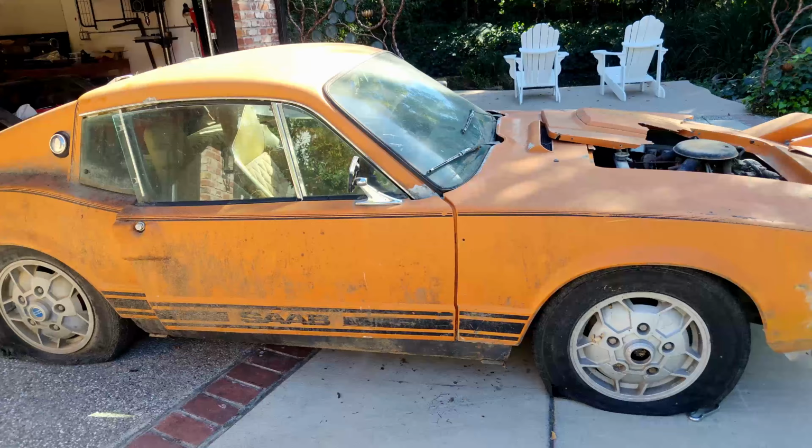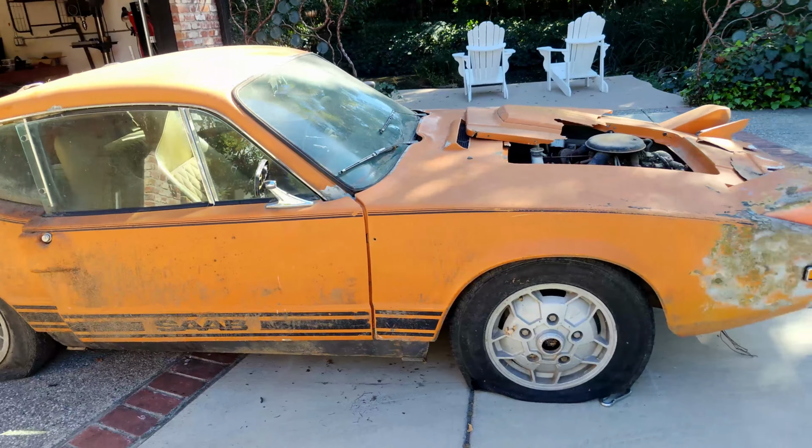This is a 1973 Saab Sonett 3. If you haven't seen one before, I don't blame you. Saab only made 10,000 Sonetts, 8,000 Mark IIIs, and only 4,000 are estimated to still exist. That's why I'm driving out to the middle of nowhere to pick up a second one.